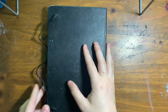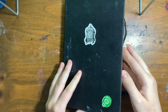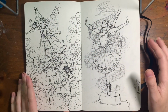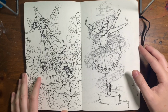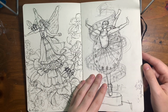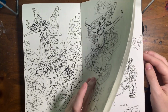This is my next sketchbook, which has some stickers on it. An apple sticker, how nice. But anyways, I'll start at the beginning. I have no idea what I was doing here. I was just, I don't know, had some ideas. I wanted to draw a fairy ballerina. And yeah, these are cute, but I don't know that I would make them into larger illustrations necessarily. Maybe, I'm not against it.